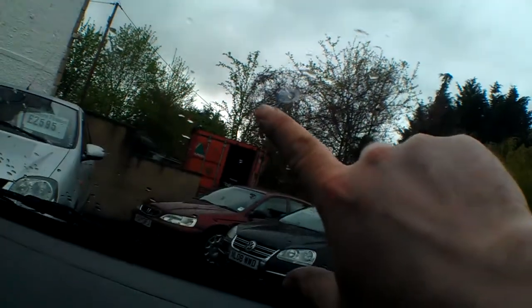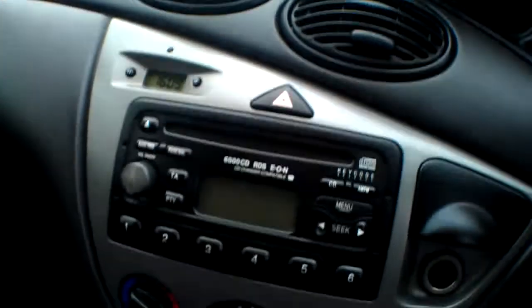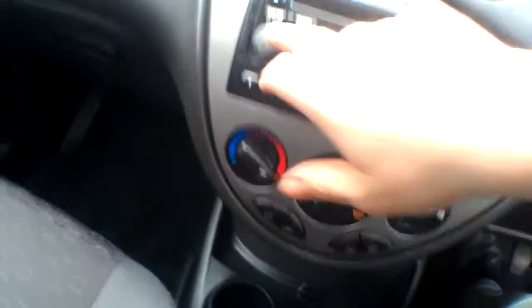Has the heated screen, and there is just one chip in the screen just there. If I can mark that out for you, you can just see it there. It's not in the MOT zone, but it's certainly got a chip in the screen. I don't think that'll come to much of a problem. Not quite sure why we haven't got the radio working. I shall endeavour to sort that out. Can't be too much, as it was working earlier.